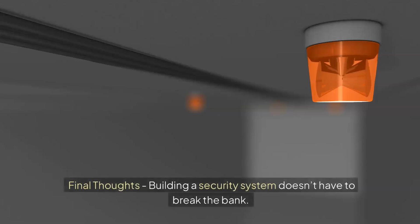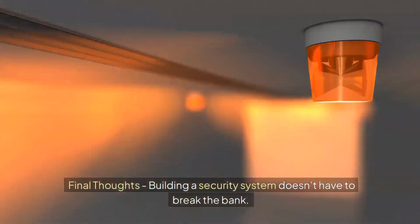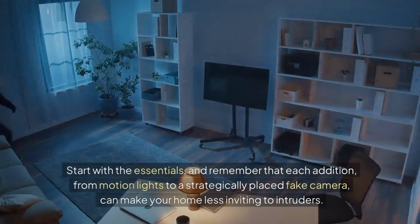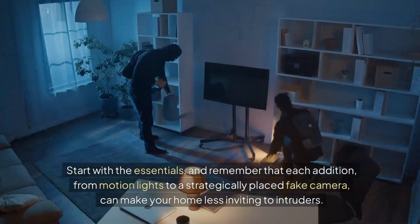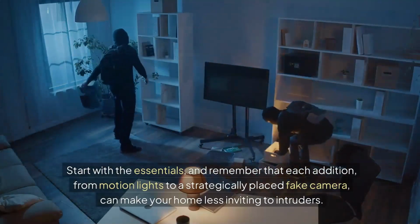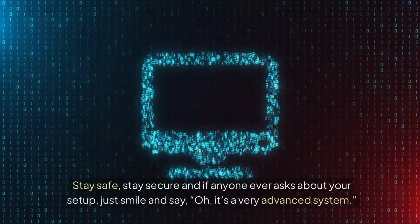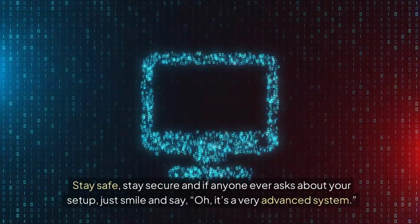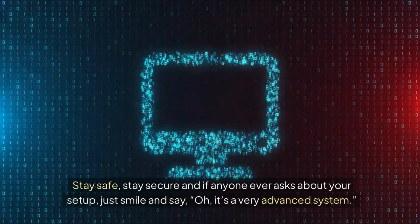Final thoughts. Building a security system doesn't have to break the bank. Start with the essentials and remember that each addition, from motion lights to a strategically placed fake camera, can make your home less inviting to intruders. Stay safe, stay secure, and if anyone ever asks about your setup, just smile and say, "Oh, it's a very advanced system."